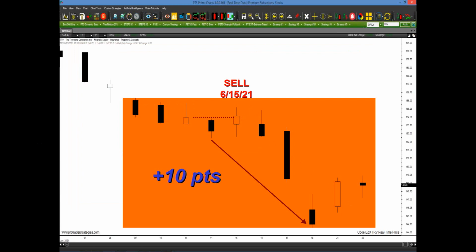Now, if you happen to miss that, guess what happened a couple of days ago? Here we have a high. And on the 21st, which was Monday, there was another sell signal. So you may want to watch that. Now, in no way are we telling you to go short TRV, but you may want to watch that to see how well that setup works.